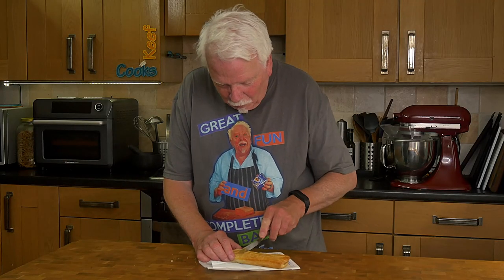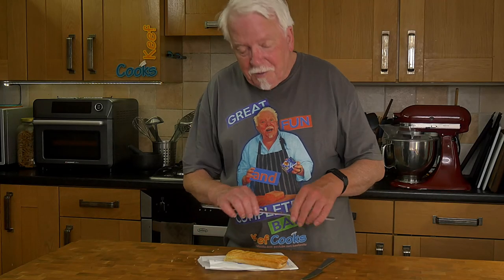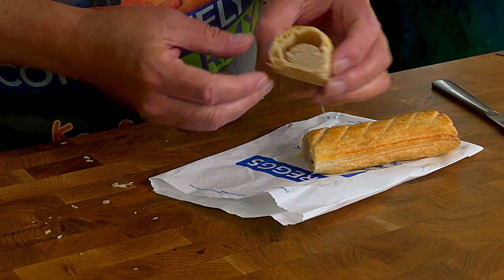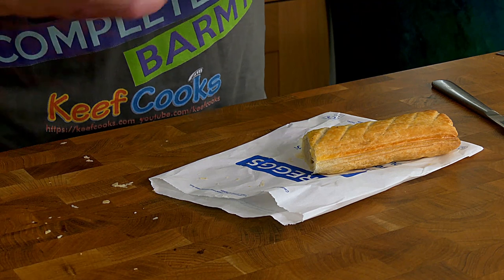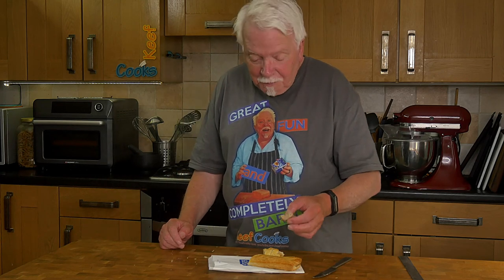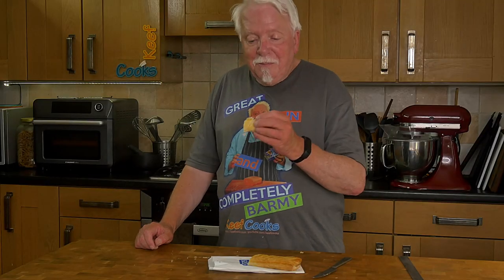Right, let's just whack a bit off it. No, let's measure it. It is 6 inches long, which is 150 millimetres, 15 centimetres. So let's chop a bit off. And you can see it's flaky pastry with some compressed homogeneous pink stuff in the middle. I'll take that out and taste it on its own. It's okay. It's very, very mild and tastes vaguely of sausage. It's not the greatest thing, but it's okay. And that costs £1.20.